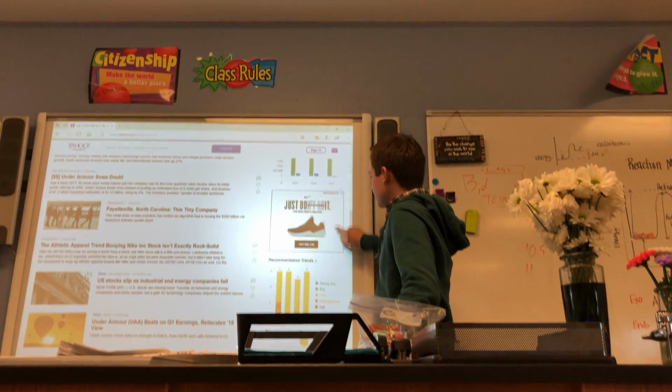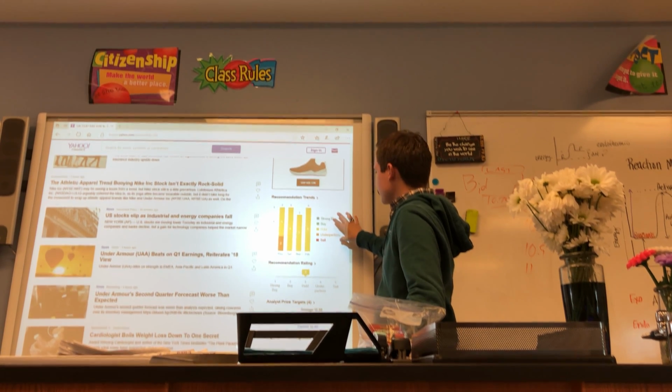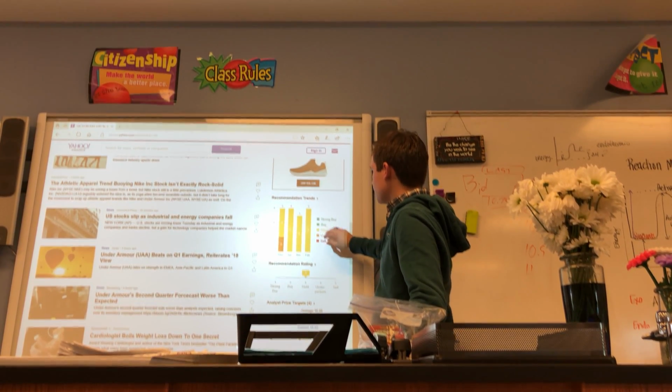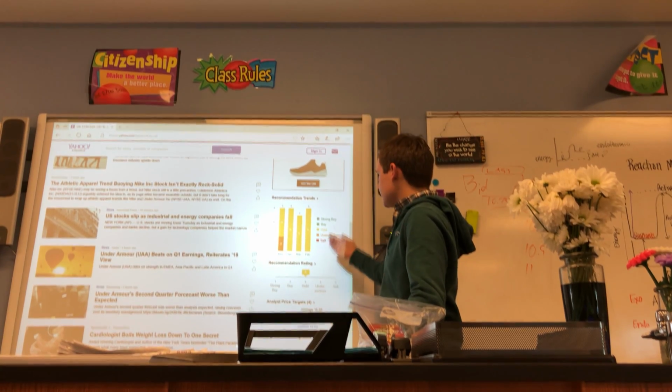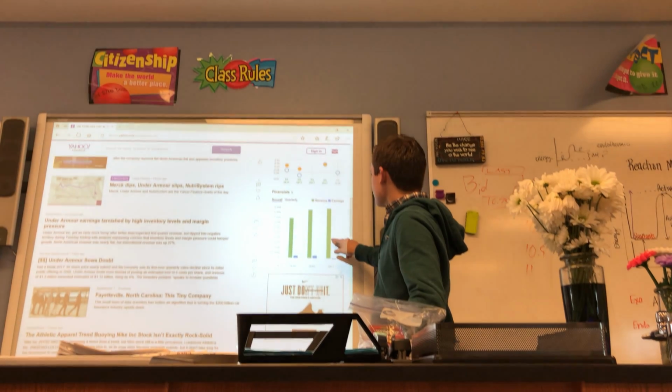These little charts on the side of Yahoo Finance, you can also see recommendation trends. This isn't a really diversified one, but a lot of them will have buy, hold, and so on. If you see a lot of holding, a lot of selling, it might be that the stock's on a downtrend, the analysts don't like it.